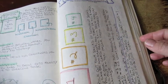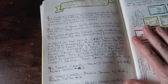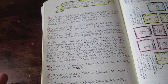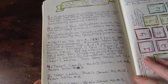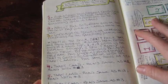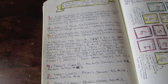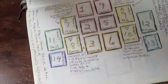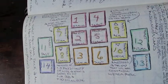I made a spread. So this one is by The Truth and Story, and it's reading using multiple decks. I found this really, really helpful. So I laid it all out. This is all the information, and then this is the cards and how they correspond.